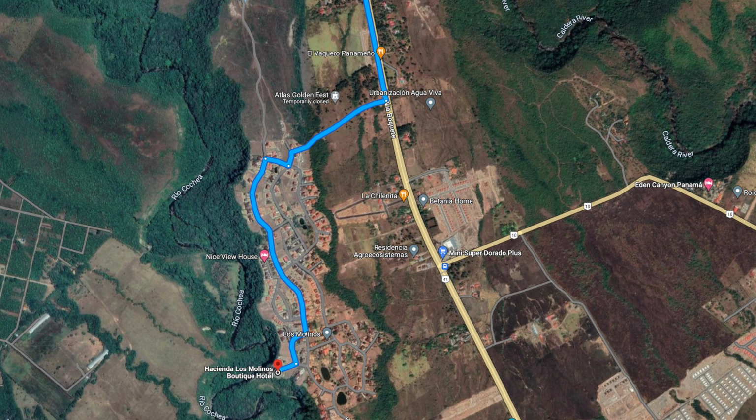Slightly different overhead view, just to give you an idea of where we are and what it looks like, and the area around it is mostly farmland, but as you'll see, there is an enormous amount of big boulders on this land everywhere. There's an enormous amount of walls made out of these big boulders, and it must have taken them years and years to build these walls, and a huge amount of manpower.